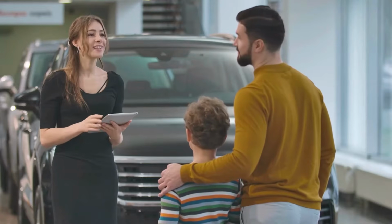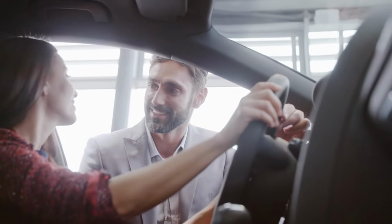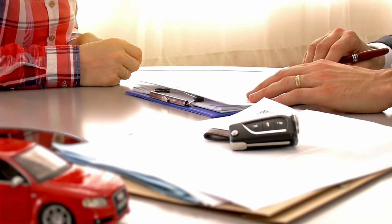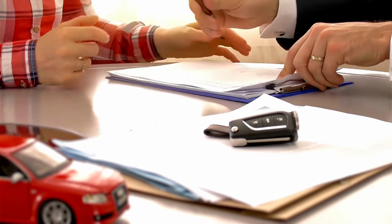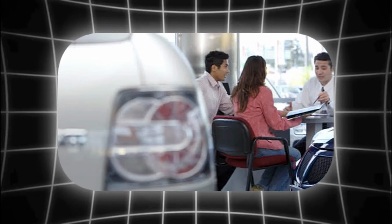But before we get there, let's talk about scam number 4. Scam number 4 is pure performance art, and it's called the manager approval dance. You negotiate a price with the salesperson. They walk to the back office, they return, looking defeated. My manager says we just can't do that. We're already losing money on this deal.